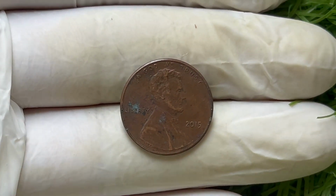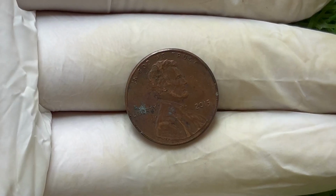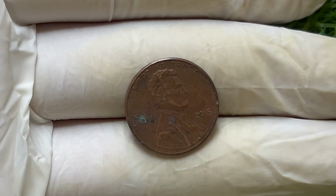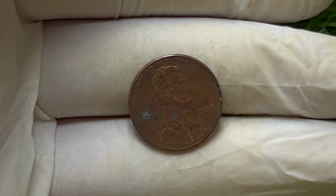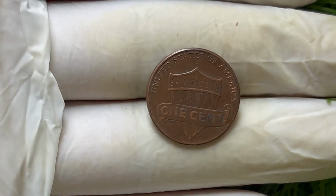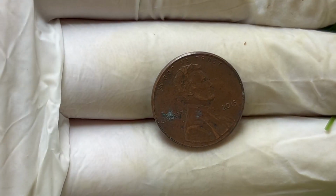Sounds unbelievable. Keep watching, because this is not just a story. This is real. You could be holding on to a fortune and not even know it. It all begins with the iconic Lincoln penny, first introduced in 1909 to honor the 100th birthday of President Abraham Lincoln. Over the decades, millions and millions of these coins have entered circulation. But among the ordinary, the common, and the forgotten, are a few that are beyond extraordinary.